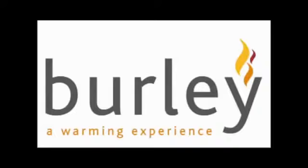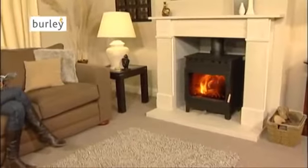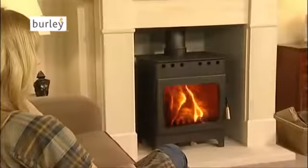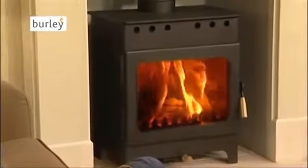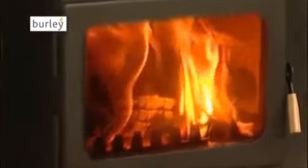This is the Burley Fireball stove and is the most efficient wood-burning stove in the world. Unlike most stoves, the fireballs can be room-sealed, so rather than drawing warm air from your room, which is lost up the chimney, they draw air from outside, allowing the heat to radiate through your house. The exceptional efficiency is in part due to the patented method of introducing air.